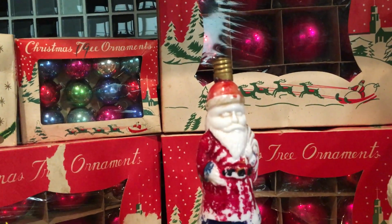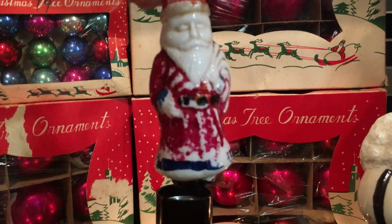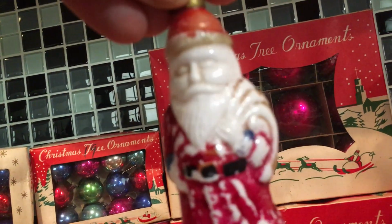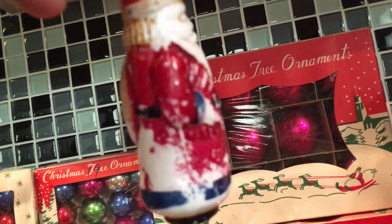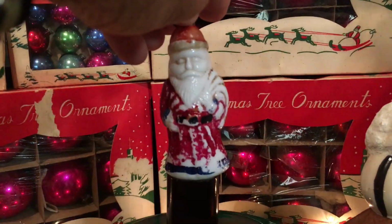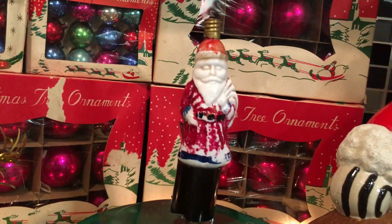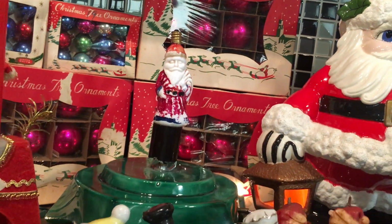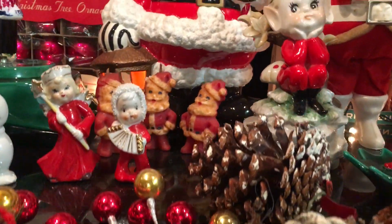The light bulb is burnt out, but they're still collectible. These mostly are made in Japan, and it's one of those heavy milk glass figural light bulbs. This one is Santa, missing a lot of paint, and really just pretty to use as a decorative piece. And I have him sort of sitting in that socket right there. I think I have shown you everything that's on the counter.